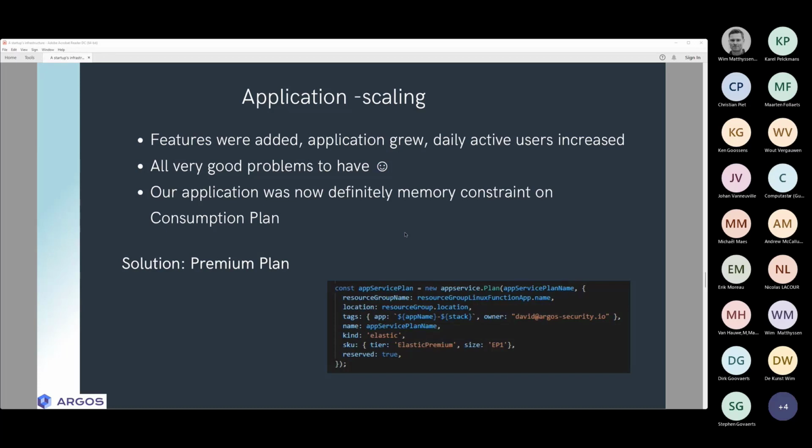We added new features, the application grew, there was more load on it through daily active users working on the application. It's a good problem to have. It's good to see more load on the application. So it wasn't a memory leak or something. It wasn't bad development on our side. It was really, the application just grew and it got more mature and more things were added. So we realized what we already knew before. We're now at this point where we're now memory constrained.